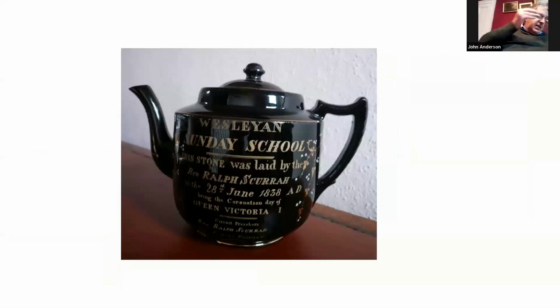This teapot. There are two of these somewhat enigmatic teapots in the collection at Englesea Brook, as well as this one in my own collection. They appear to be made in 1899 to commemorate the centenary of the Tunstall Wesleyan Methodist Sunday School, and they reproduce the wording on the foundation stone of the then Sunday School building, soon to be replaced in 1899, laid on the 28th of June 1838, being the coronation day of Queen Victoria. So I always think that this teapot is in fact a memorial of a memorial, as it were.